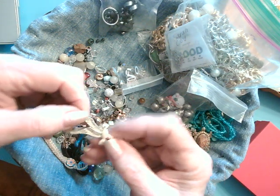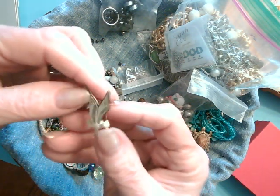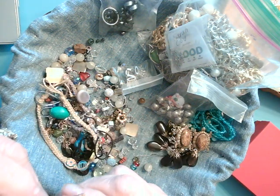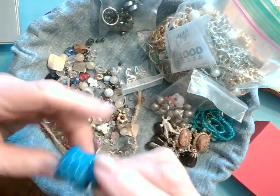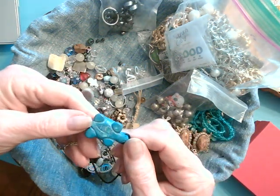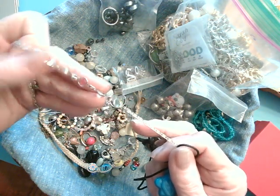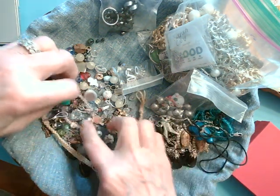Here's a pin. It's a little bird. It's kind of a wonky looking little bird. Little pin. It's got something written on it. Oh, it just says Korea. So that's old. Oh, here's a nice little tangled up, here's a little carved turtle. It's probably magnesite. And attached to it is a little chain with some little crystals. Here's some little pieces.